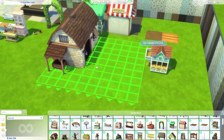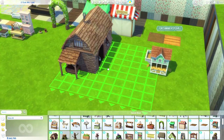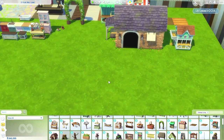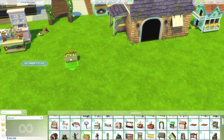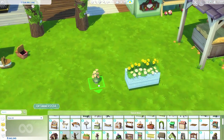So, yeah. Then we have the chicken coop and the llama and cow shed, which I will go into a little bit more detail about in my gameplay video. And then we have the rabbit home and a bird tree. So you can buy these when you've unlocked them by befriending a rabbit or befriending the birds. Then you can unlock the home, put that on your lot, and then you'll have birds and rabbits on your lot. Like I said, I will go into a little bit more detail about those two in my gameplay video, which will be coming up next after this one, I believe.